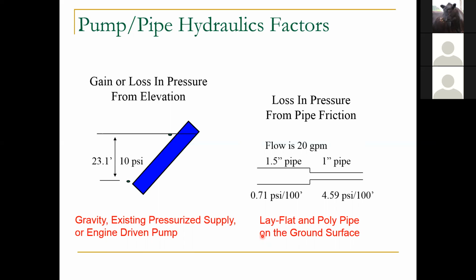The other thing about hydraulics you have to think about, I show a little example. If you wanted to move 20 gallons per minute and you tried to move it in a 1.5 inch pipe versus a 1 inch pipe, you'd have a lot more friction loss in the 1 inch pipe. I think this was done with PVC, and friction loss is different for all pipes, but you'd be losing 4.5 pounds of pressure for every 100 feet. So if you had to go 1,000 feet, you'd be losing close to 50 pounds of pressure before you even got to where you wanted to go.